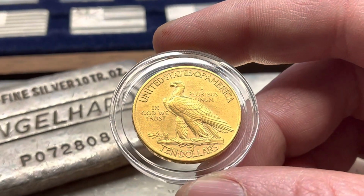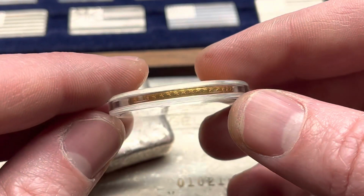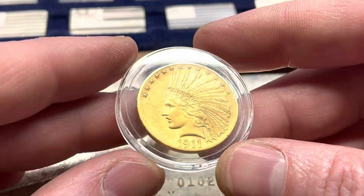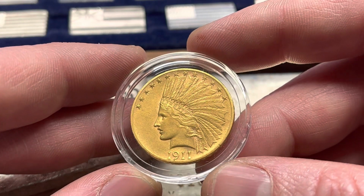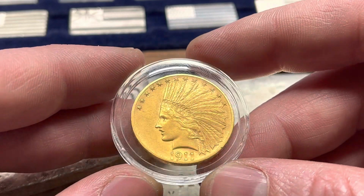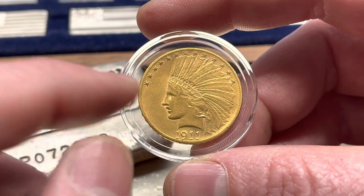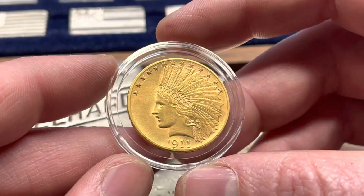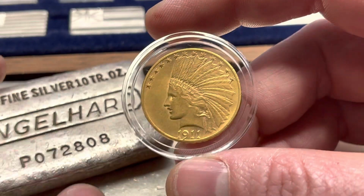Let's see if we can zoom in and give you a little bit better look at this beautiful $10 Indian. I have a few of the 2.5s and a few of the 5s. Been wanting to add one of these 10s. In my opinion, this is probably high XF, low AU, but I'm definitely not an expert. And if you guys aren't familiar with the $10 Indians, these are basically just under a half ounce of gold. So very, very beautiful piece to add to my stack.